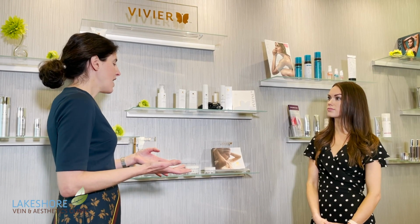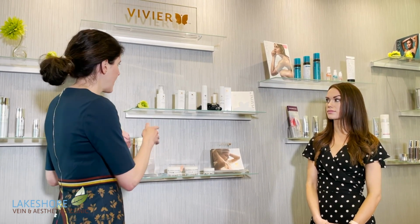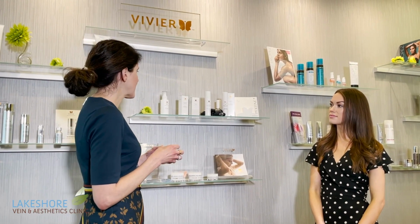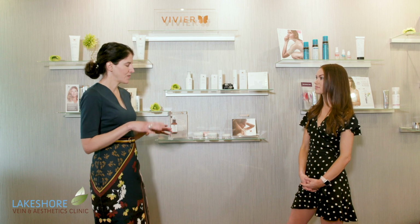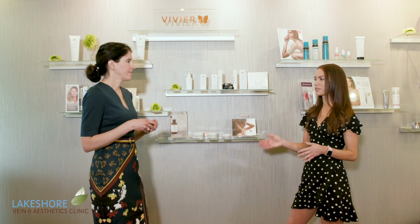Yeah, for sure. And the moisturizer that our parents might use would be too strong for us. So we do have an oil-free moisturizer that's really good, but the one that I like is in the Vivier line, and it is called Lexil, and it actually helps with redness too. If there's a bit of inflammation going on in your skin, it helps to dampen that, and it's not too oily. Okay.